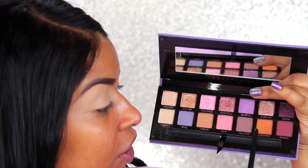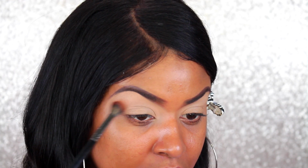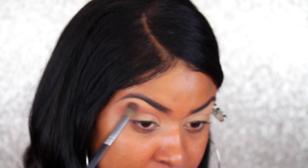So now that that's done, I'm gonna go in here and take this shade called Electric, and I'm just going to use that basically as my transition shade. Well, this shade is definitely pigmented. I feel like that shade that I put before, Base, made this shade go on somewhat patchy. So I'm going to have to do a little bit more work to blend this out. But it's very pigmented.